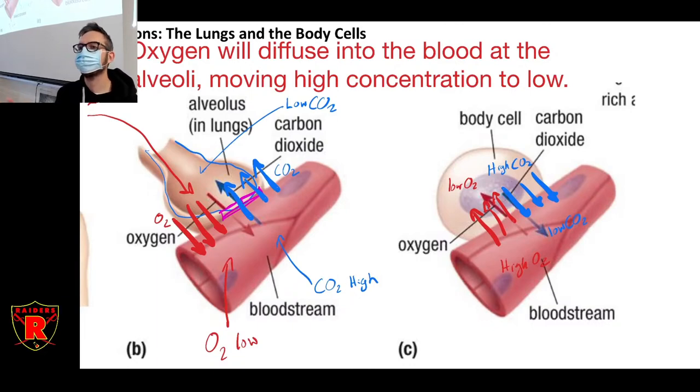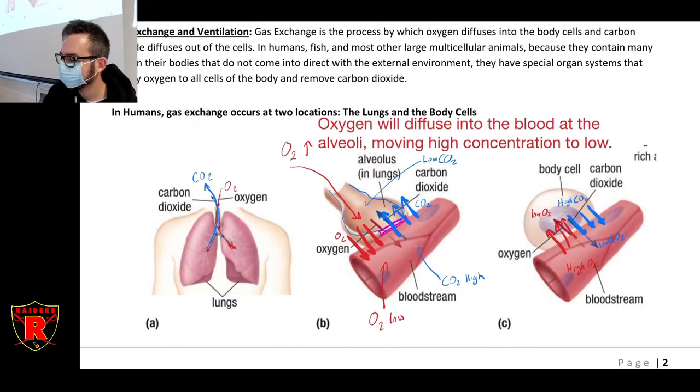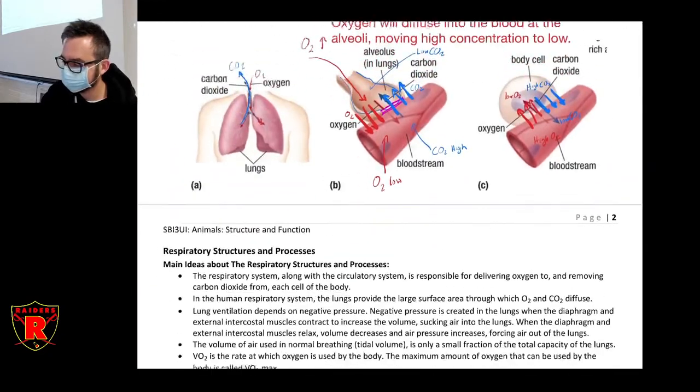The moment you stop breathing, you start breaking this diffusion system, and all the way down to the cellular level, you stop getting oxygen and stop removing CO2 when you stop breathing, which is going to cause you to become unconscious very quickly. Okay, so that's the importance of breathing. That's why we care about this. We need to keep breathing to stay alive, okay? All animals do.